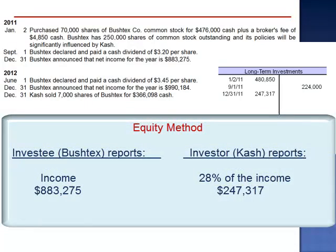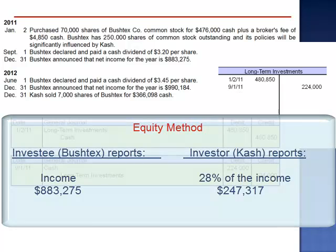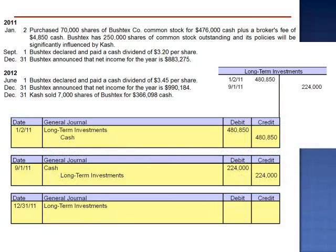$883,275 multiplied by 28% is $247,317. The journal entry is a debit to the investment account, $247,317, and a credit to earnings from long-term investments, $247,317.